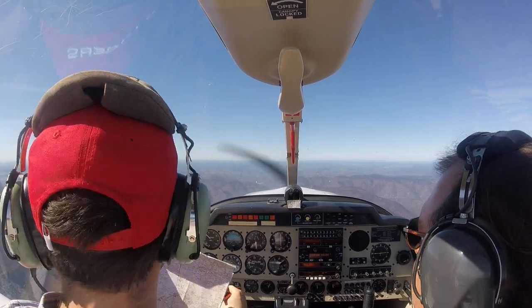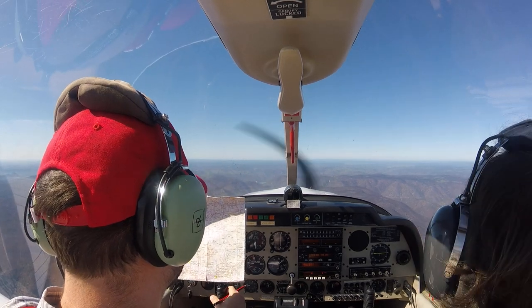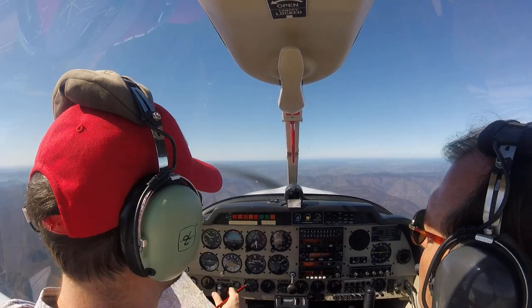Well, if that was Tomat Creek, it was off to our left as we expect. Ahead of us, we should see.